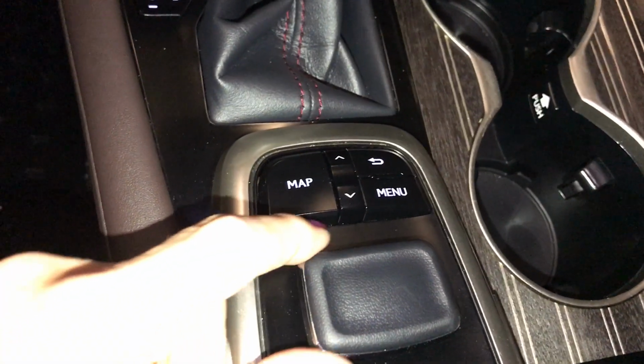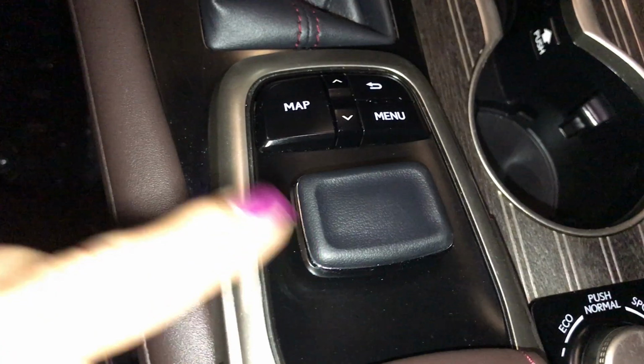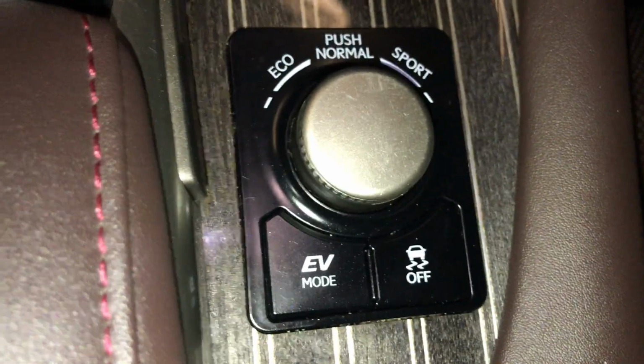You also have controls for your screen above: menu, back, and map button. Push down for enter. You have two enter controls on driver or passenger side. Your drive mode, you have your Eco, Normal, and Sport, stability control down behind, and your EV mode.